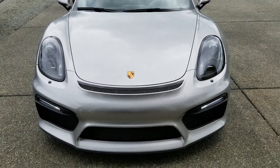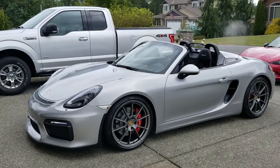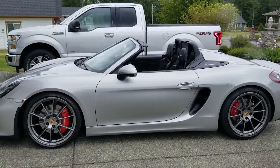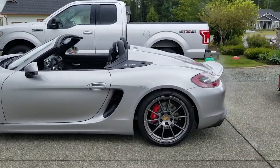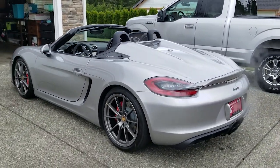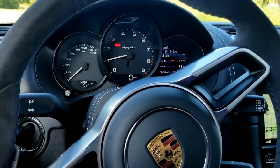Hello guys, this is my 2016 Porsche Boxster Spyder. Porsche only produced around 2,000 of these worldwide, making it pretty rare. It has a naturally aspirated 3.8 liter flat 6 engine from the 911 Carrera S, producing 375 horsepower and 309 pound-feet of torque, and it weighs around 2,900 pounds.